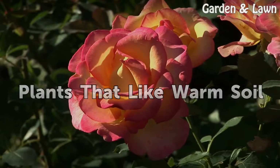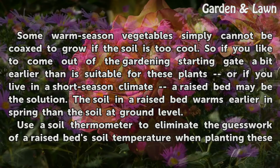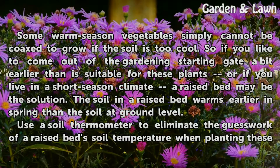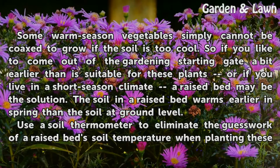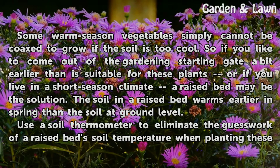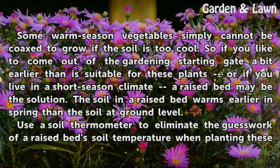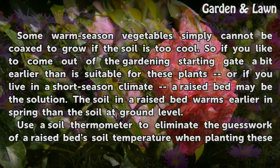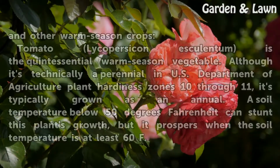Plants that like warm soil. Some warm season vegetables simply cannot be coaxed to grow if the soil is too cool. So if you like to come out of the gardening starting gate a bit earlier than is suitable for these plants, or if you live in a short season climate, a raised bed may be the solution. The soil in a raised bed warms earlier in spring than the soil at ground level. Use a soil thermometer to eliminate the guesswork of the raised bed soil temperature when planting these and other warm season crops.